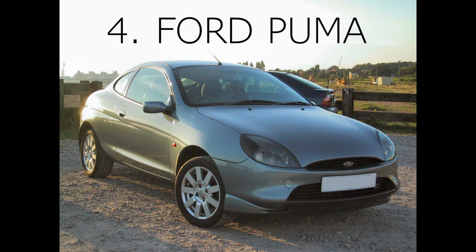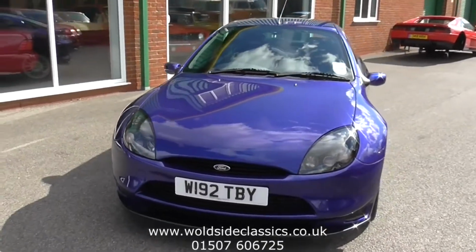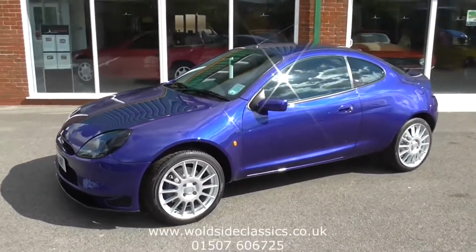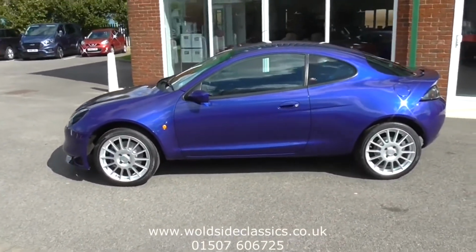The Ford Puma at number 4. So, before I get into it, the Ford Puma has a Racing Puma, which is already a future classic, and I was going to include it on this list. However, I found that the prices were already around 25k.